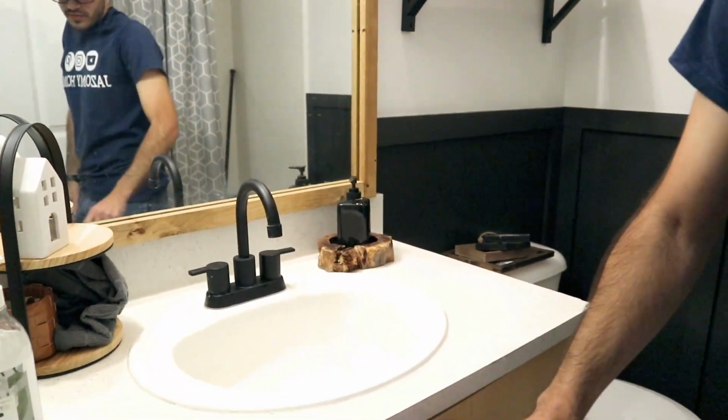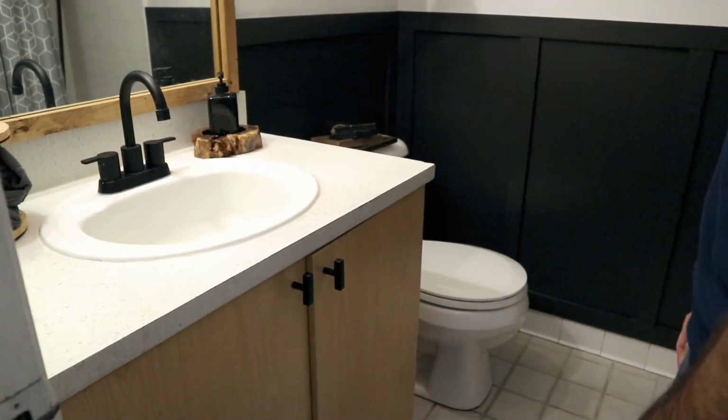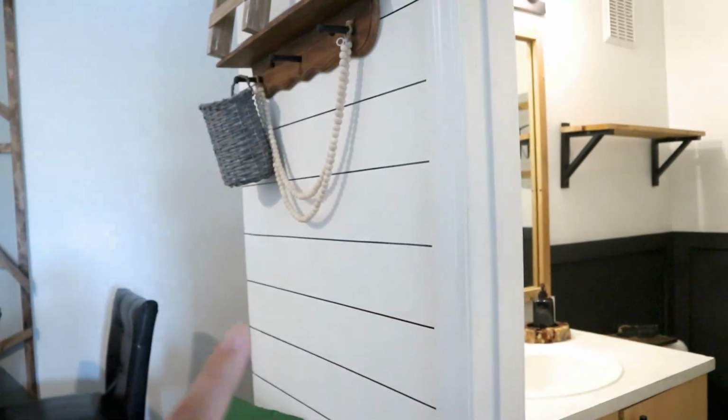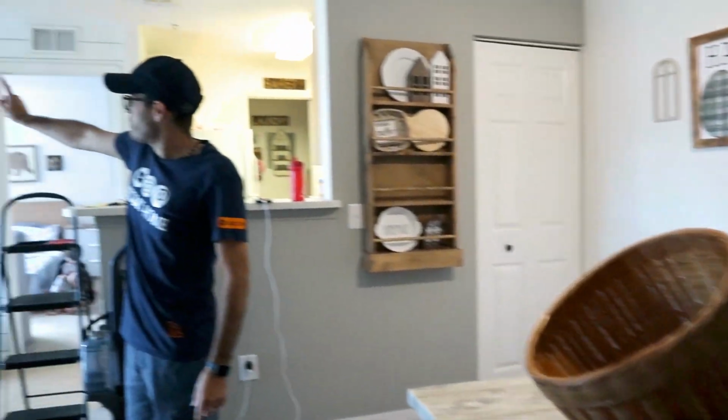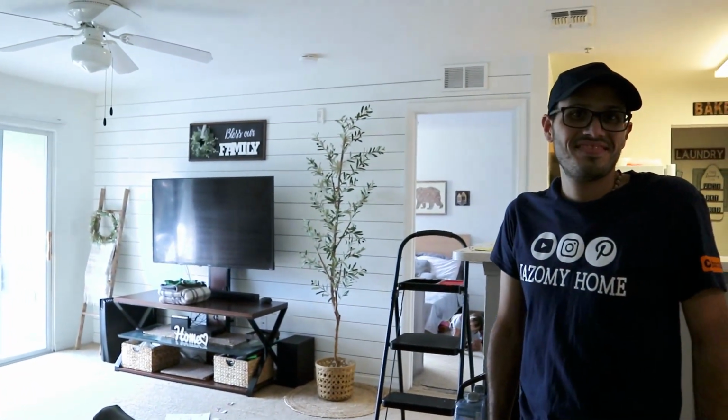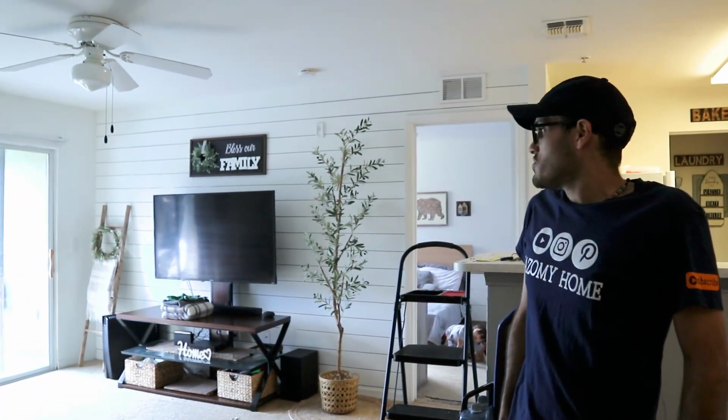We need to change all of that back to the original stuff that the bathroom has. We need to remove the full shiplap look, the tape, from here, and from there too, and from all of that wall. Oh my God. So yeah, we have a big job. Let's get started. Woo!